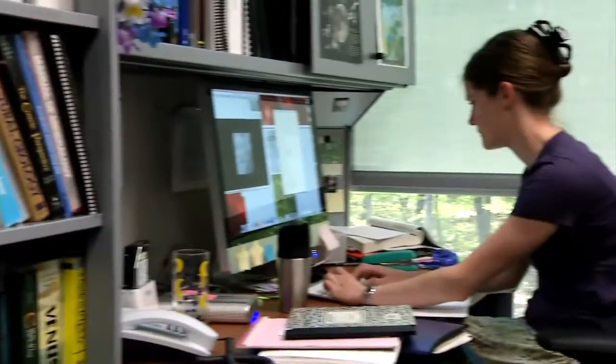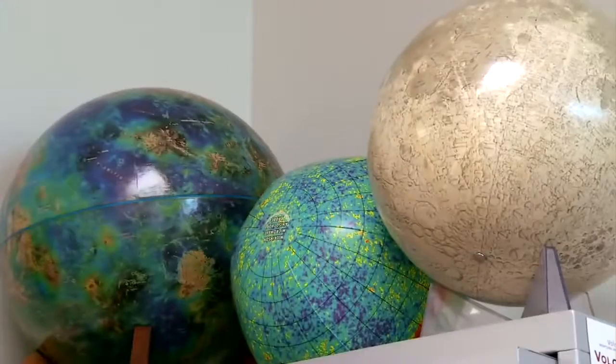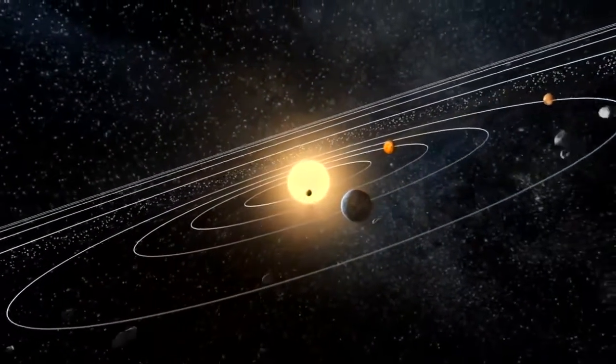I'm Lynn Carter. I'm a research space scientist, and I work with the Planetary Geodynamics group here at Goddard. I study the geology of planetary surfaces, the Earth, Moon, Mars, Venus.